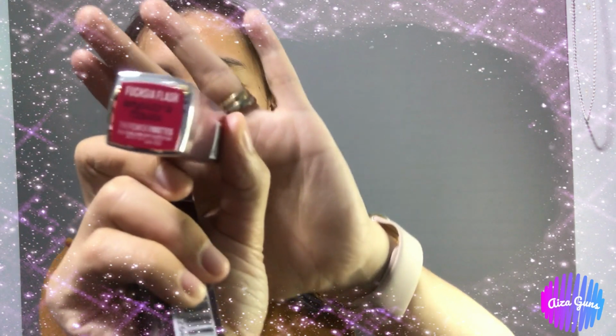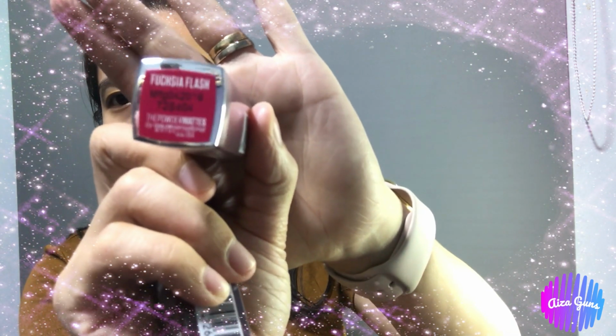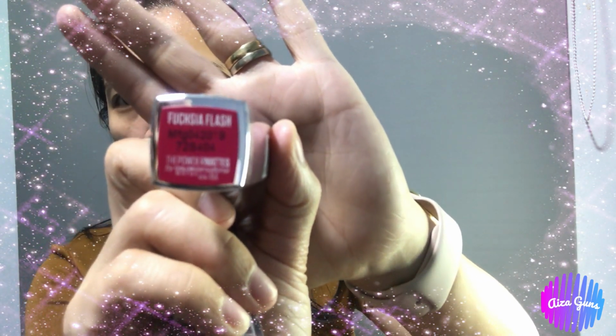So, guys, eto na siya. The Powder Matte by Color Sensational. And Fuchsia Flush yung ano niya. Ayan. Fuchsia Flush. Ayan, nakikita niyo ba? Yung shade niya. So, eto na yung sinusuot ko.